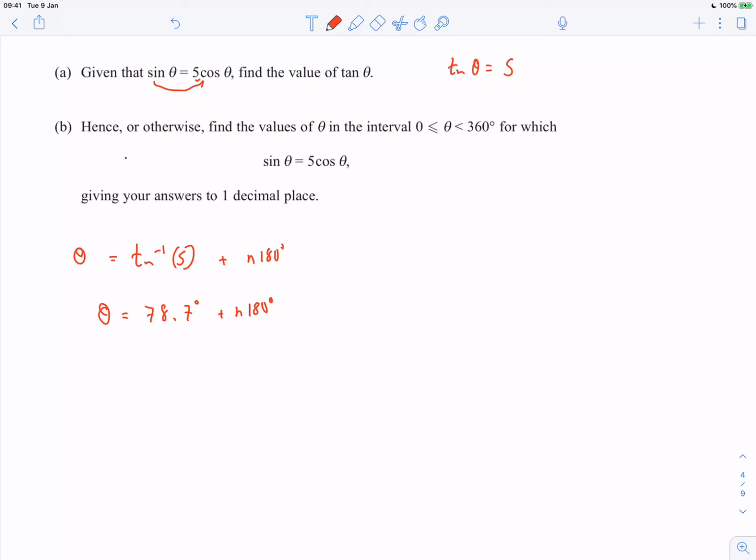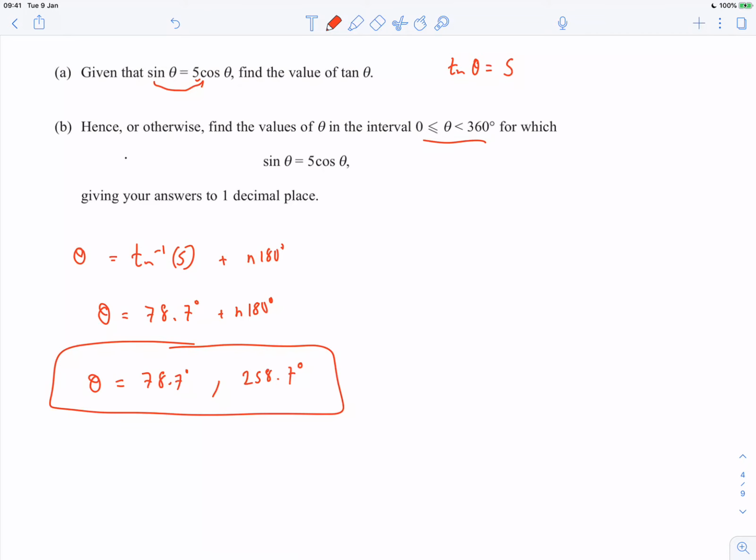And I've got to find it between that and 360. So my two answers are going to be 78.7, and if I add 180 once to that, I will get 258.7. If I add another 180 to that, it will be 438, which is outside the bounds. So theta has to be those two values.